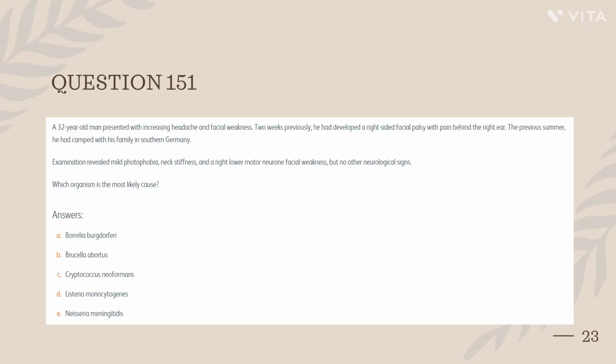Next question. A 32-year-old man presented with increasing headache and facial weakness. 2 weeks previously he had developed a right-sided facial palsy with pain behind the right ear. The previous summer, he had camped with his family in southern Germany. Examination revealed mild photophobia, neck stiffness, and a right lower motor neuron facial weakness, but no other neurological sign. Which organism is most likely the cause?